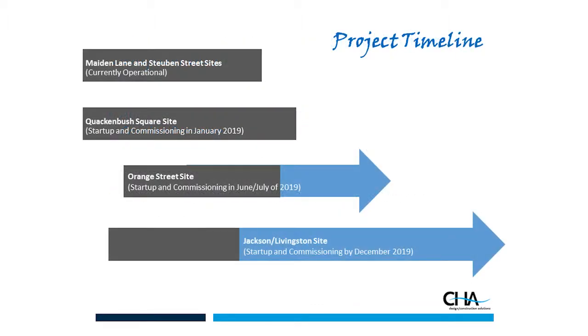So a little bit on the project timeline. The two smaller sites are done and operational. We finished those up this fall. So Orange, or Maiden and Steuben, are completed. Quackenbush, we should be doing the startup and commissioning in January, is what we're looking at. So that'll be the first one of the large sites that goes online.